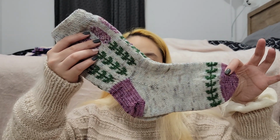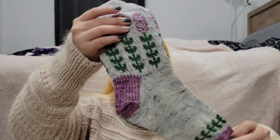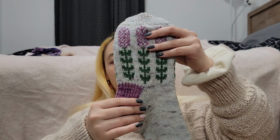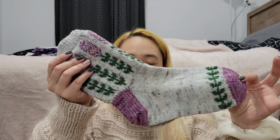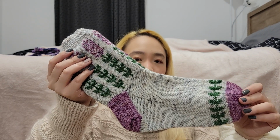Next pair of socks. Okay, this one is a bit of a fail, but not really. It still fits, but still a bit of a fail. I'm gonna show you this side first. So this is my Blooming Lavender socks by StoneKnits. It's a beautiful pattern. I really love how it turned out, and the colorwork was really easy. I really just did the cuff and then colorwork all in one go. And then after it's just easy peasy. But yeah, this is the first foot that I knitted. I got gauge for the large size. Yeah, for size large. And it's too big for me.